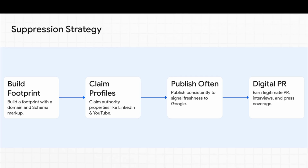Step 1 is building a real entity footprint. Get a personal domain with proper schema markup to tell Google exactly who you are. Step 2, claim high-authority profiles like LinkedIn, Crunchbase, or YouTube. You can't outrank a huge news site with a brand new tiny blog. You have to borrow authority from platforms that already have it.